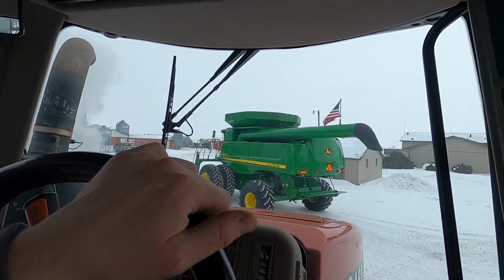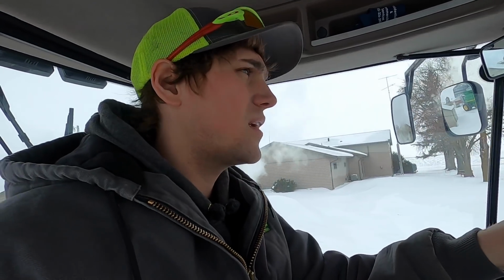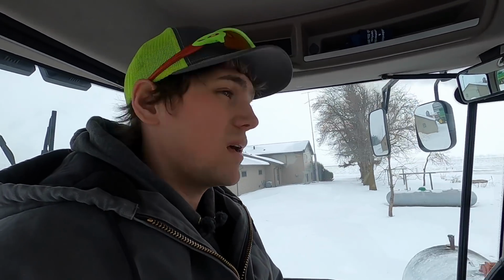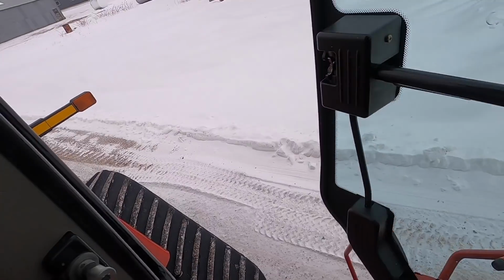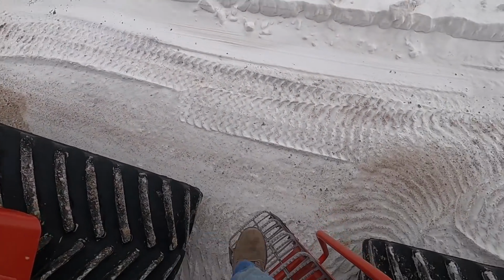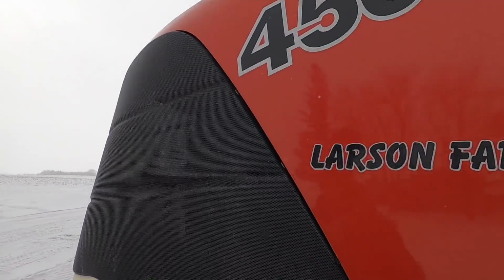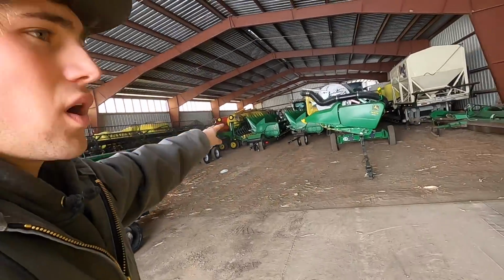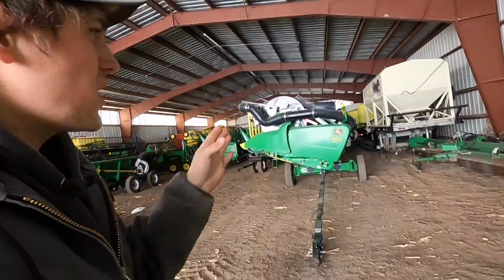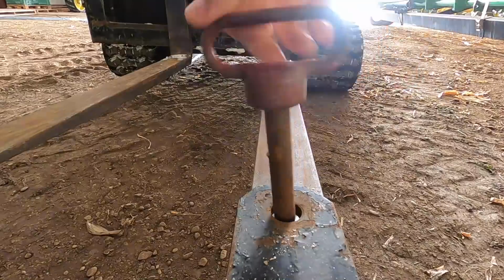The poor things have been inside the shop all winter, and now they gotta go out into below 0 weather. I feel bad for you, poor quad track. Alright, we're gonna pull out those 2 corn heads and then this draper, and we're gonna park combine and quad track right here is what I'm thinking.